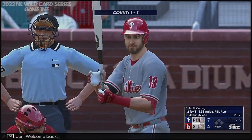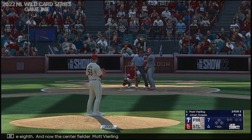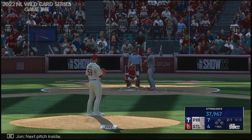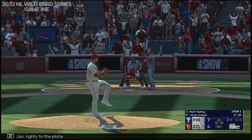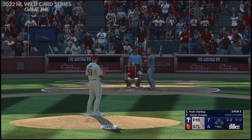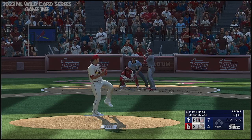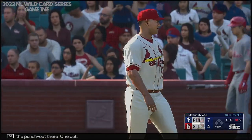Welcome back. Ready to begin the eighth. And now the center fielder, Matt Veerling. Next pitch inside. And that's ball two. Righty to the plate. Right. Punch out there. One out.